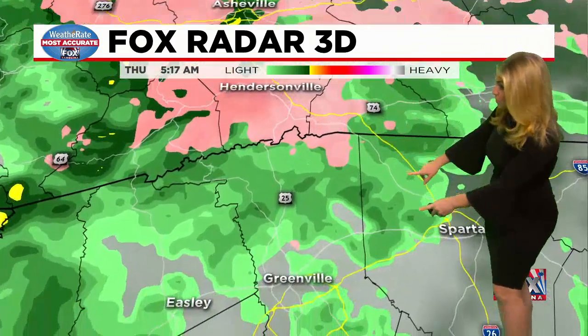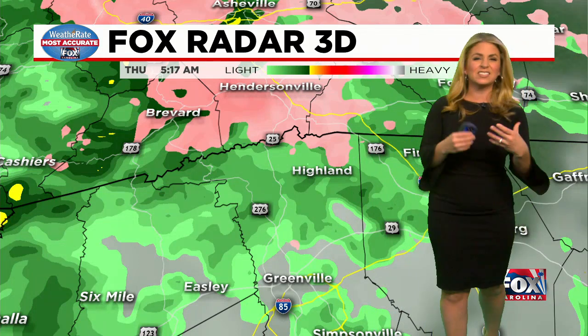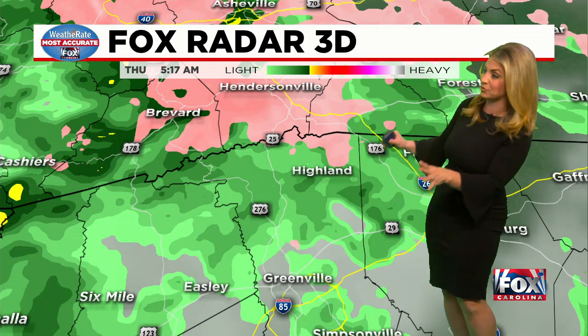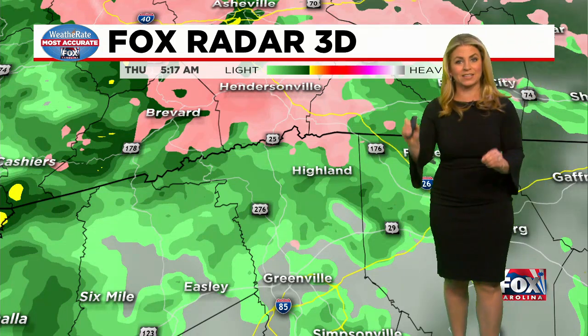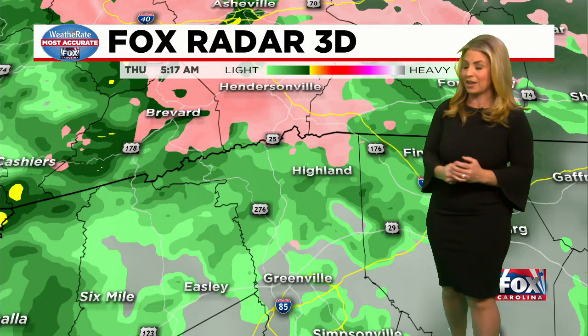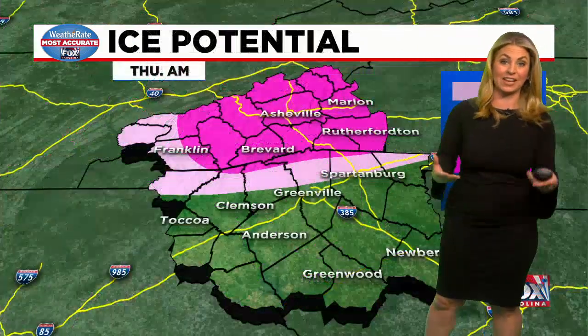And we're even seeing a few spots of pink now developing in parts of the upstate, the Highland area of Greenville County, and just west of the Taylors area, seeing a little bit of a mix. This is more so sleet coming down with rain. We're not so much seeing temperatures at freezing at the surface in the upstate, but you might hear those little pellets of ice kind of bouncing off the roof of your car or maybe off your windows at times in the upstate as this rain gets heavier.